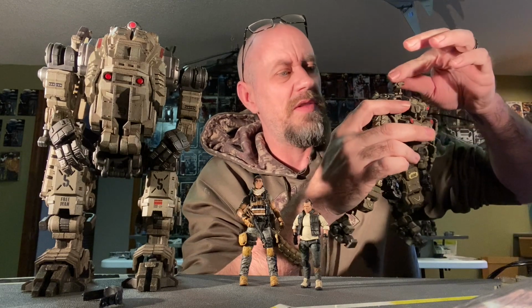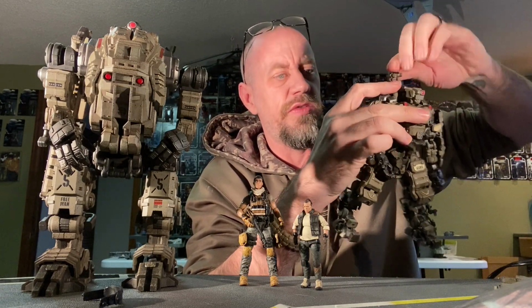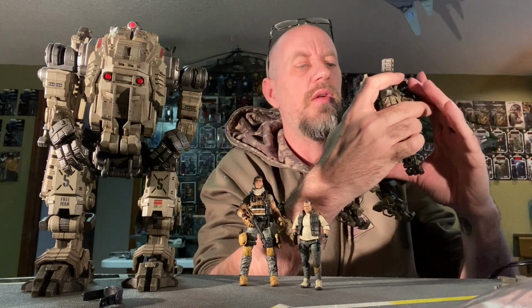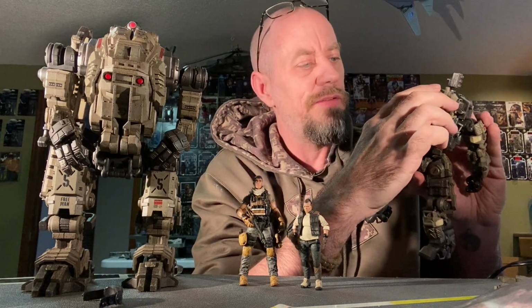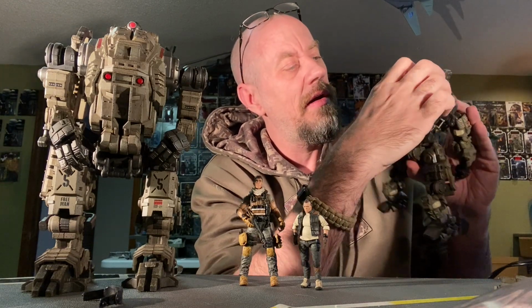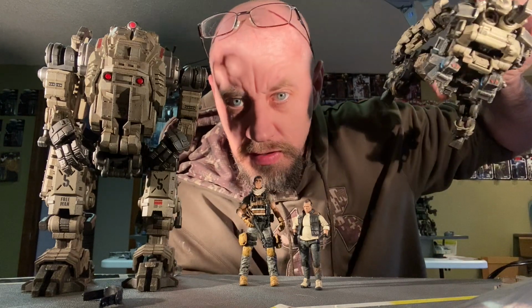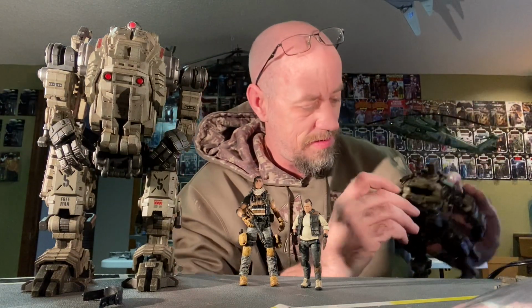On the top, we get this little missile launcher that swivels up and down, left and right. One of the coolest features on this, I think, even though it's out of scale for what I'm doing, is this back panel here that opens, and there is a removable first aid kit in there.